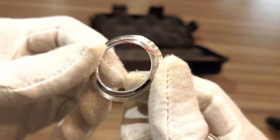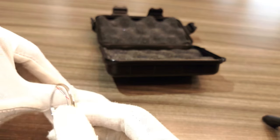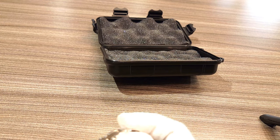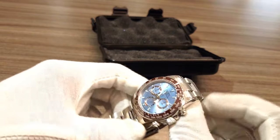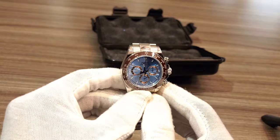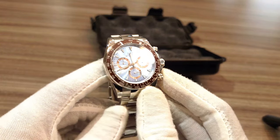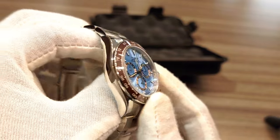It actually comes with a display case back, which I thought was pretty nice. I've never seen that in getting a watch. And of course, you have your information stuff here. But as far as the watch is concerned, the one thing you need to know, screw-down crown, screw-down function pushers, and they work. I mean, it's beautiful. Still has the same ice blue dial.